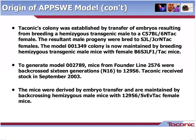Then Taconic sells this model. Karen Hsiao gave the model so that we're able to give it to the scientific community, and the Taconic colony was established by transferring some of these embryos that were generated from breeding a hemizygous transgenic male to a black 6 intact female. The male progeny from that were bred to SJL, and therefore the model that we call 1349, this colony, is now maintained by breeding hemizygous transgenic male mice with B6SJL F1 females. So this would be a mixed background strain.